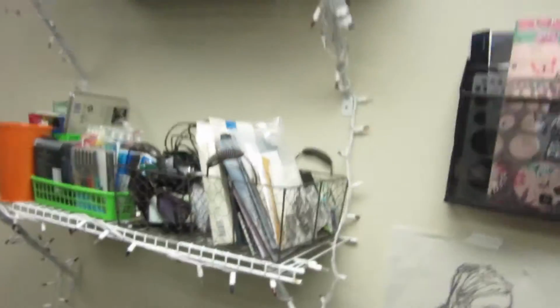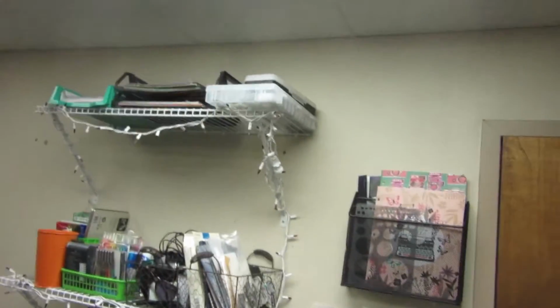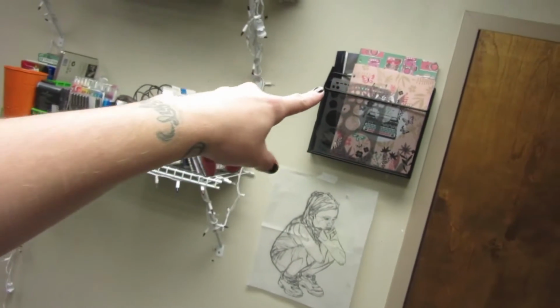So I don't know if you can really see what I have left in here, but I still need to do that, and I haven't done it today. I just need to unscrew it. So these two things and this guy, those are all screwed in.